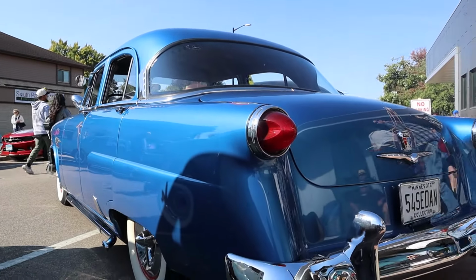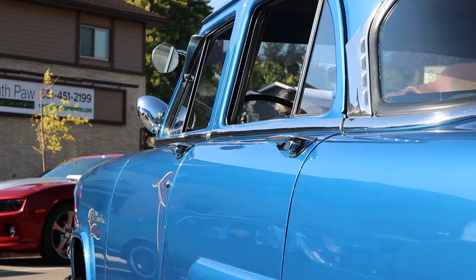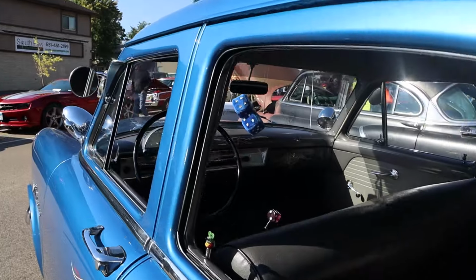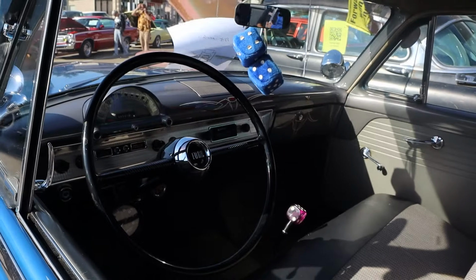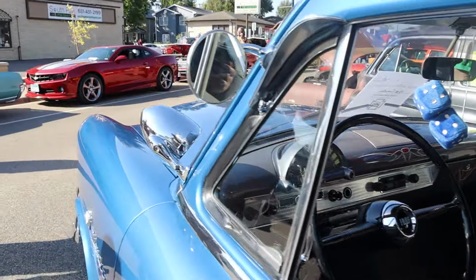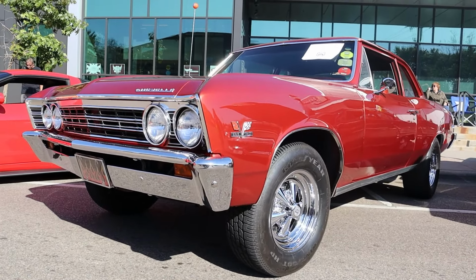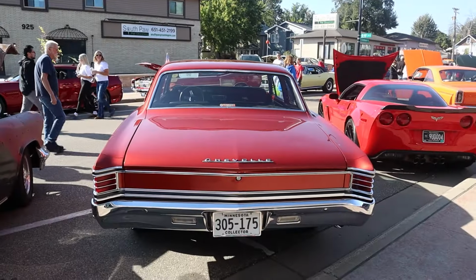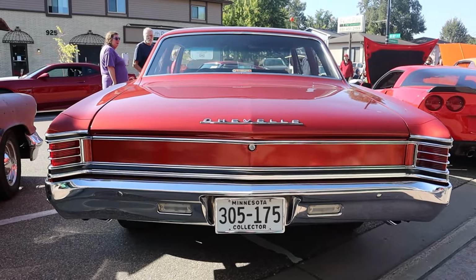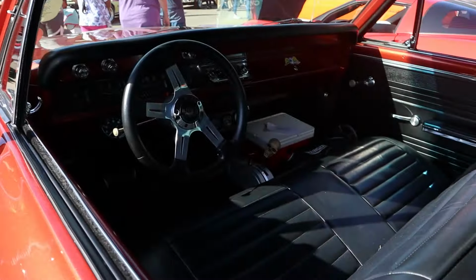There's a photographer. That's where all the food and food stuff is. You showed me that before. He's sitting there now. It's a '67 Chevelle here. I like the color on this.